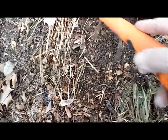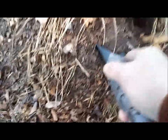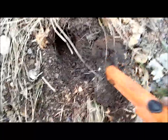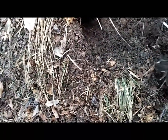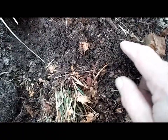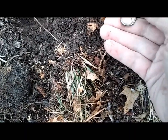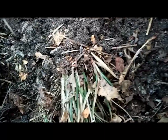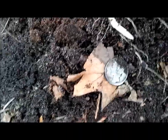Check that hole. Right there. Let's see what we got. Oh, looks like we got another one. See right here? My gosh. Yeah, looks like a Merc spill. Very cool. There it is. 2 Mercs out of 1 hole. Another 1941. Very nice. We'll take them. A couple of Mercs falling up out of the hole here.